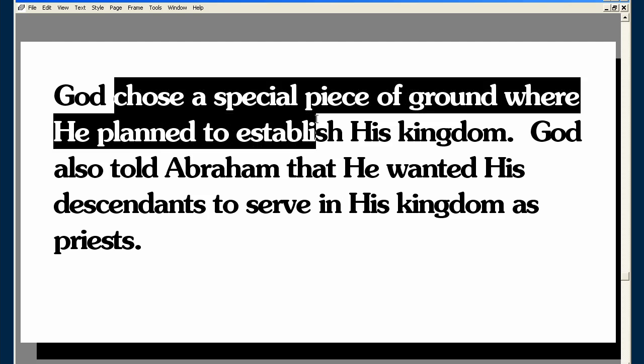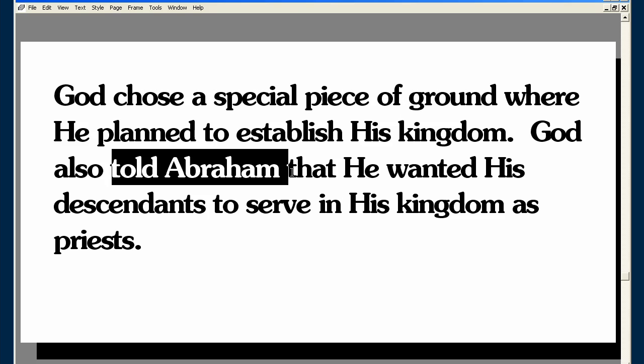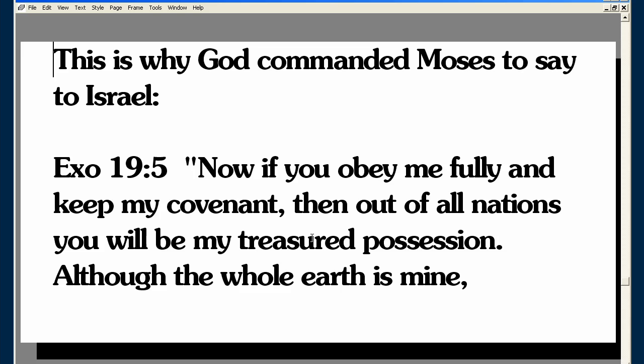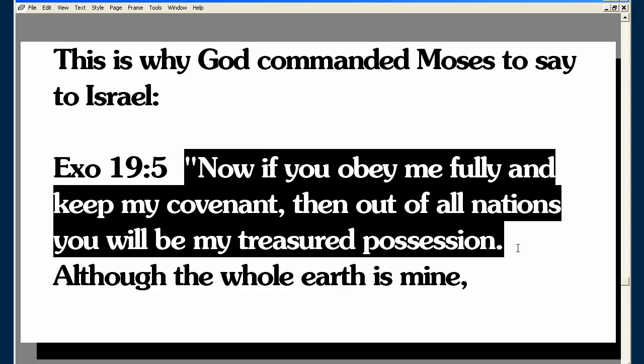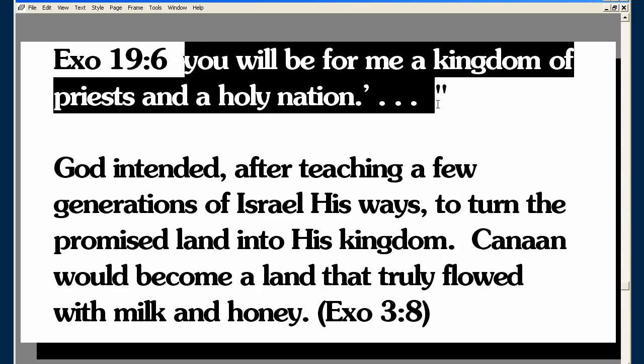God chose a special piece of ground where he planned to establish his kingdom. God also told Abraham that he wanted his descendants to serve in his kingdom as priests. And this is why God commanded Moses to say in Exodus 19:5, "Now if you obey me fully and keep my covenant, then out of all nations you will be my treasured possession. Although the whole earth is mine, you will be for me a kingdom of priests and a holy nation."